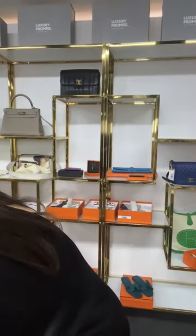For a Kelly 32 in this condition, it's such a good price. 7,500, why? 7,500 pounds. Like new Kelly, I'm telling you guys, we have the best prices in the world. And I say that with full confidence. I honestly think we have the best prices in the world. 7,500 pounds for a nearly new Kelly. I'm gonna have to double check, but give me 1 second, I can check.